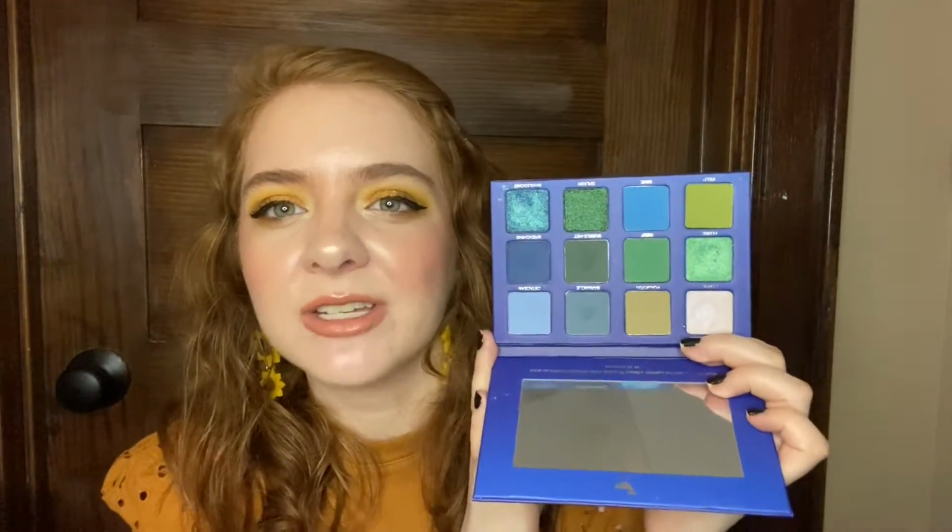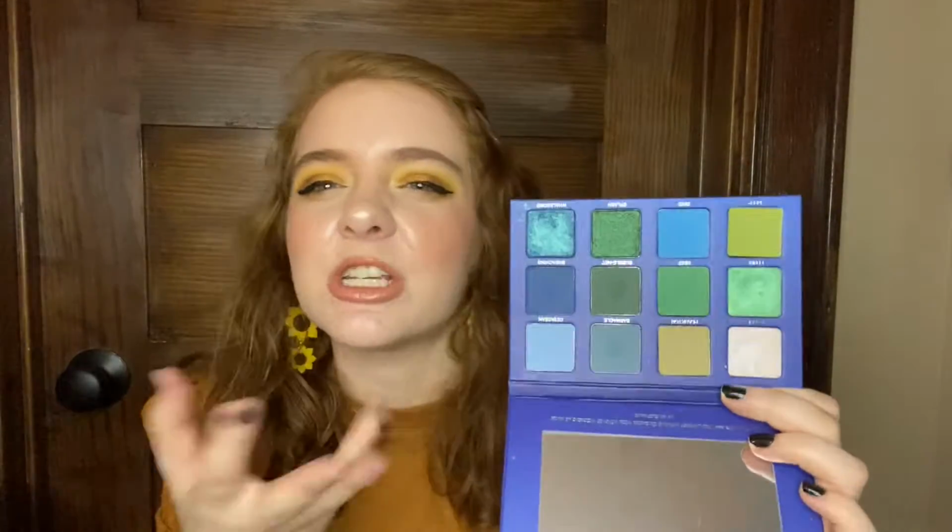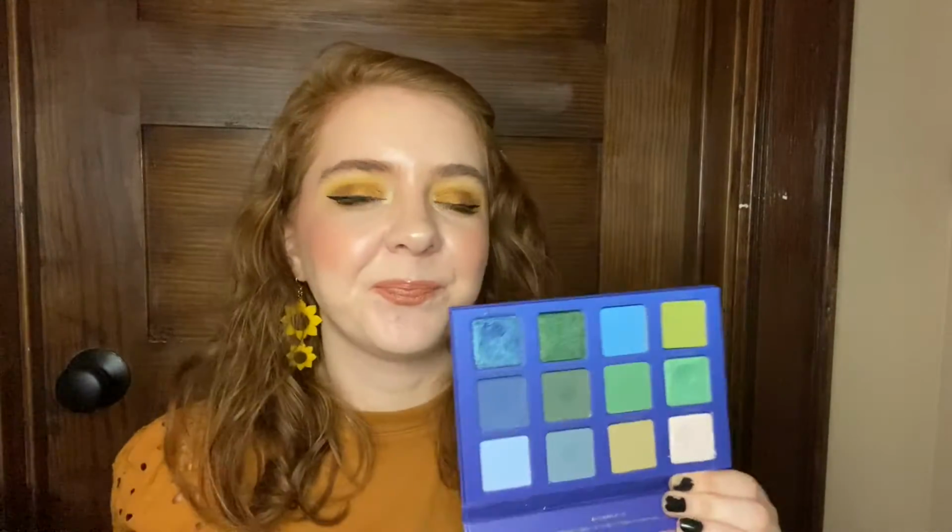I just think grungy greens scream fall to me, and it's just so pretty, and I love the grungy green looks I can get, or the almost grungy blue-green looks I can get from this. It's just a beautiful thing. I also kind of associate blues with winter, so this is not only a great fall palette, but a great fall to winter palette.